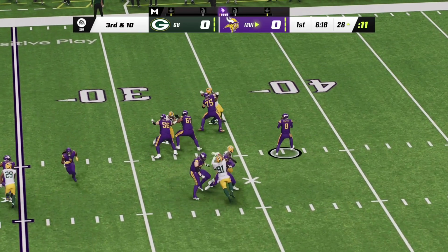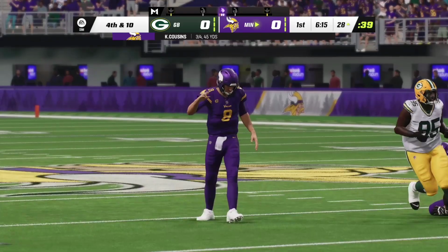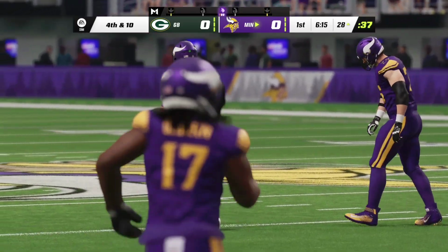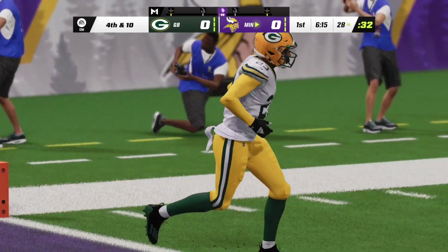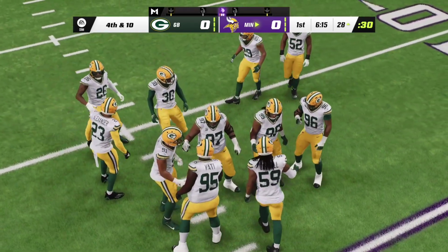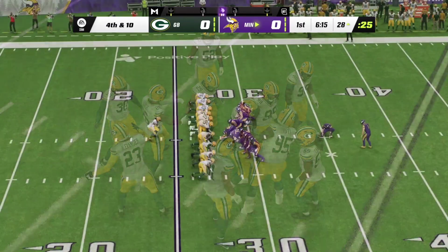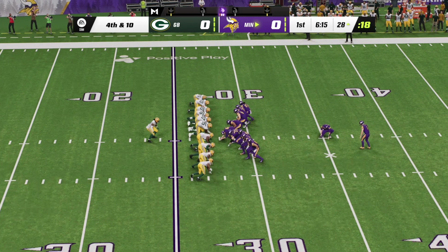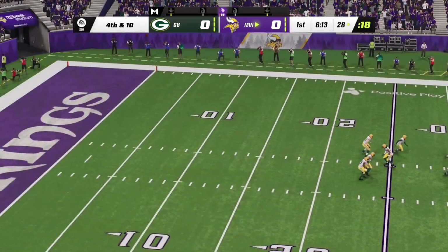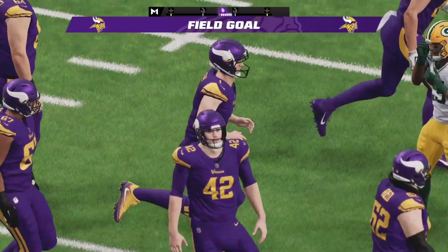On 3rd down, Cousins. And that is incomplete. They are such a talented team at defending the perimeter and taking away throws to the outside. Great confidence, great skill. Fourth down, field goal try coming, so Cousins is off, and on comes Greg Joseph for Minnesota. From the right hash, this from 45 yards away. The kick by Joseph is good, and the Vikings have a 3-0 lead.